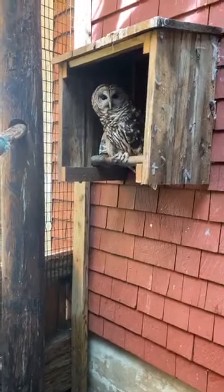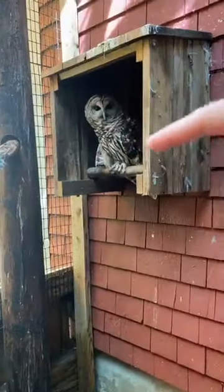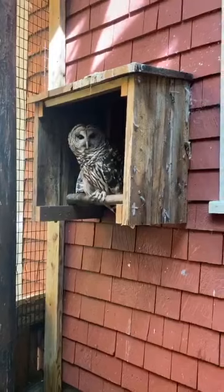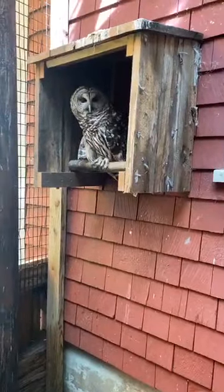Oh, where did the name barred owls come from? So they get their name because on the front of them, you can see these feathers here kind of look like bars. So they get their name because they look like they have those barred looks on the front of them. How can you tell the male from a female in the wild?